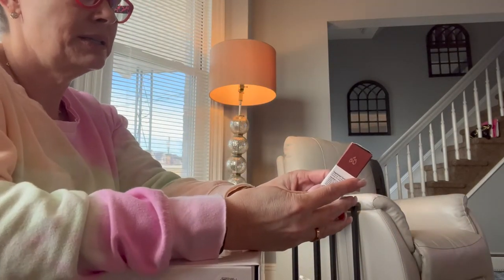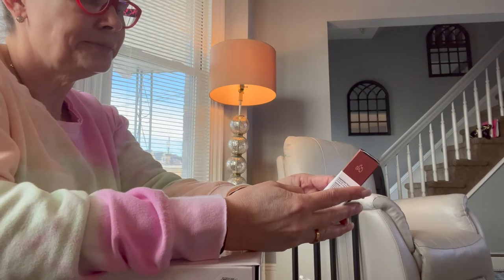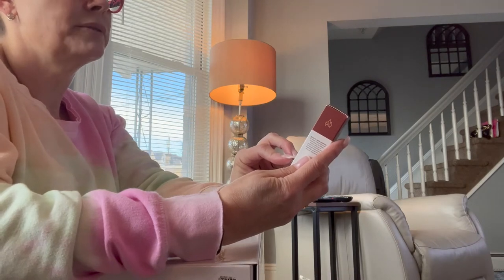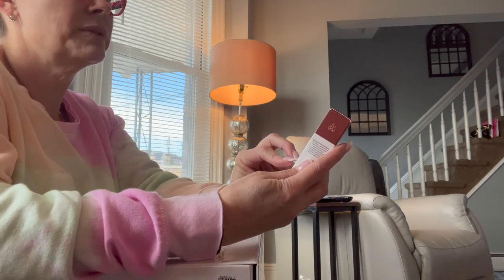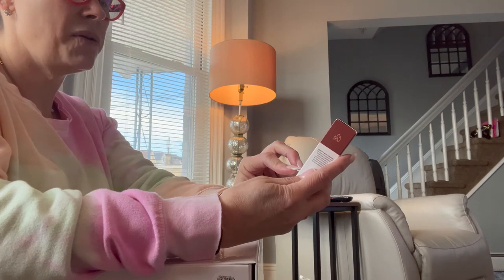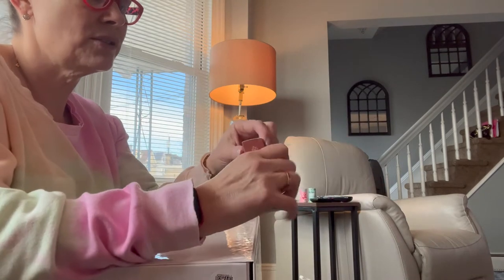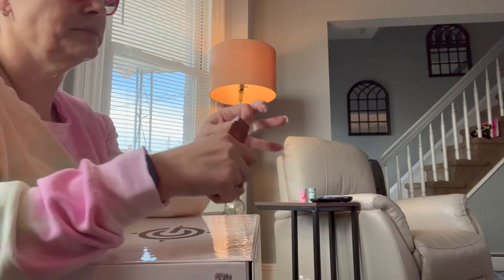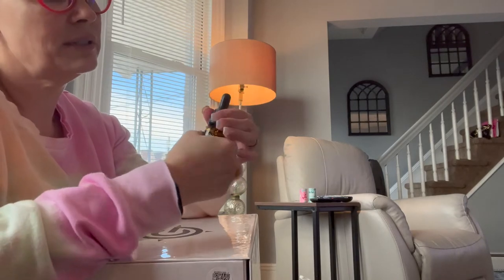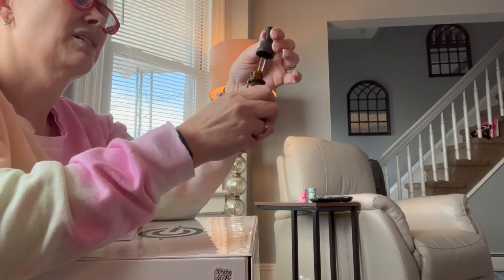Boost. Terpene and essential oil blend. It says to support metabolism. Only 5 milliliters per day for that extra boost, to boost metabolism. So what is a 5? Let me see. Boost. And it says only 5. So let me see how that works. Oh, okay, okay, okay. Oh, 5.